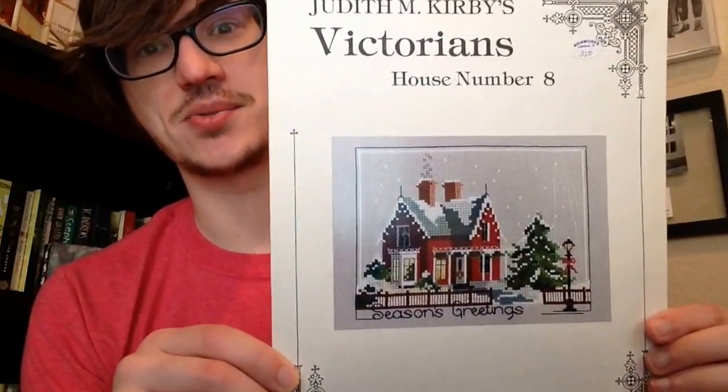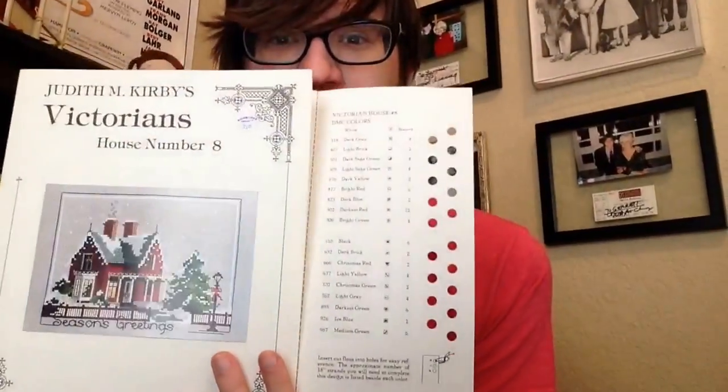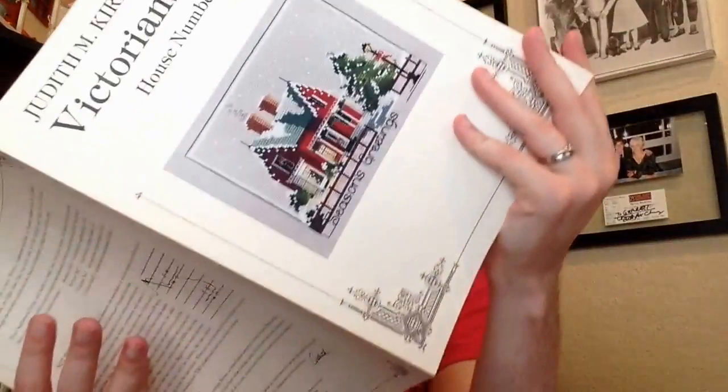Alright, so, a little bit of haul. Yesterday, I went to a Stitch-In at Stitch Niche, and I picked this up. It was in a box of freebies, and I just thought it was really pretty. So, it's one of the Judith Kirby's. And something I thought was really cool about it is it comes with a floss card for you. I thought that was super cool.